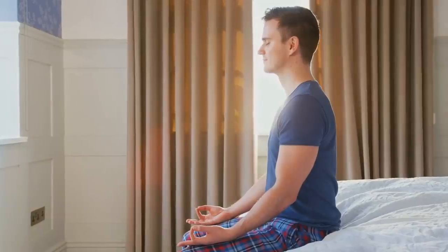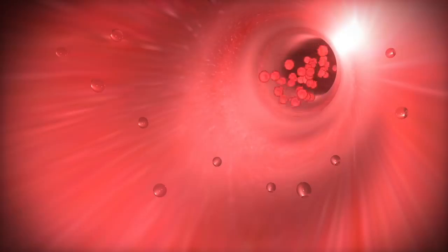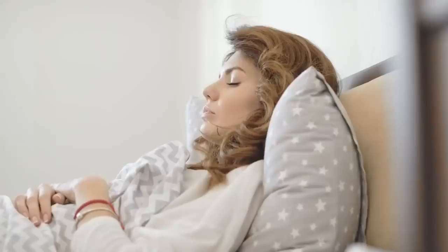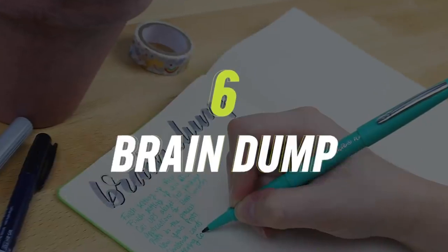The technique was conceived by Dr. Andrew Weil, a world-renowned Harvard-trained doctor with a focus on holistic health. Feeling in control of your breathing and body helps to soothe anxiety and improve mindset. It also has a physiological effect on the body because the deep breathing and increased oxygen make the body think that your mind is relaxed and encourages a resting heart rate.